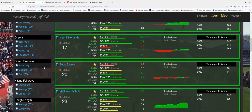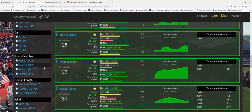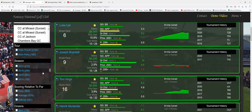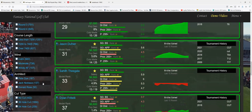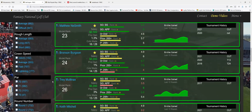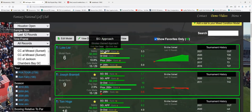I have no filters on, just so you know. If you ever use this tool and want to get into even deeper analysis, you would pull in some of this stuff. The problem is once you start clicking on these things, like, hey, I want to know Bermuda, par 70, over 7,400 yards, because that matches what these guys are playing, you're going to get a small data sample and an old data sample. So I just like to keep looking at, hey, I'm not so concerned how they struck the ball when there were Bermuda greens, or if it was a par 70 or 72. I just want to know how they are doing the things I want to see over the last 3 rounds.